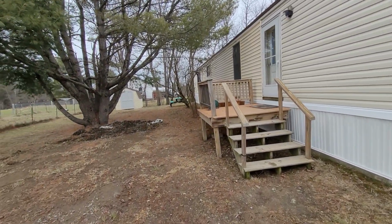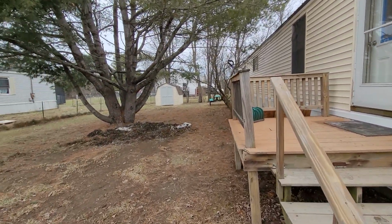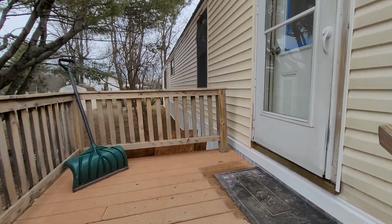It does have a pretty nice yard. It's a good sized lot. It has a picnic table and does come with a shed. This has 3 bedrooms and 2 baths.